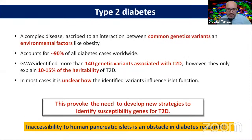So to start up, just a few words about type 2 diabetes. We can say it's a complex and multifactorial disease that is ascribed to an interaction between common genetic variants and environmental factors such as obesity. Type 2 accounts for more than 90% of all diabetes cases worldwide. So far, genome-wide association studies have identified more than 140 genetic variants that are associated with the disease. However, these 140 explain only probably between 10 to 15% of the heritability of the disease. And in most cases, it's not really clear how these genetic variants influence the islets function or how they are involved in the pathophysiology of the disease.